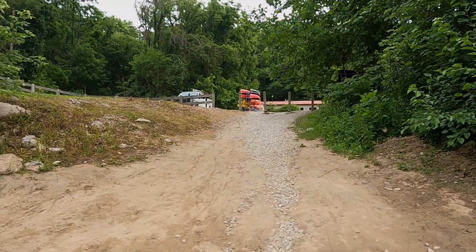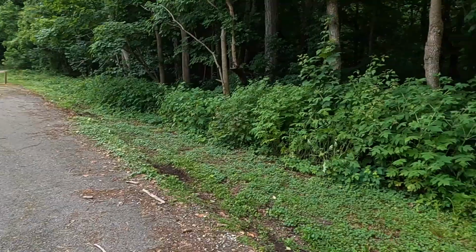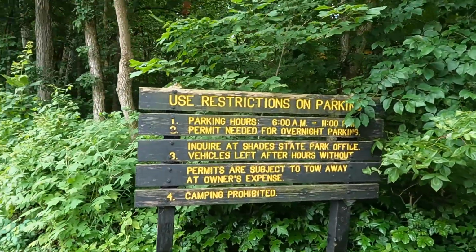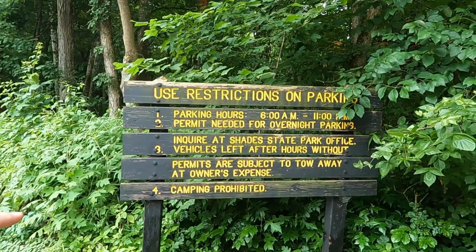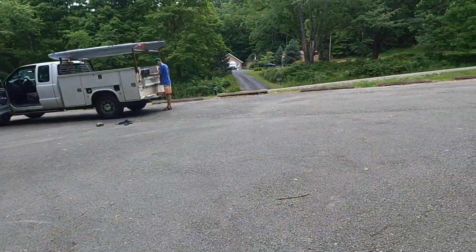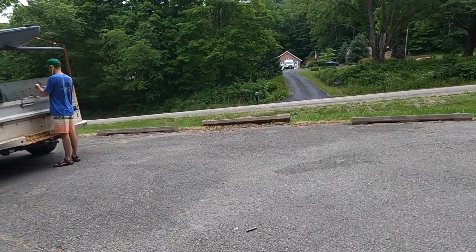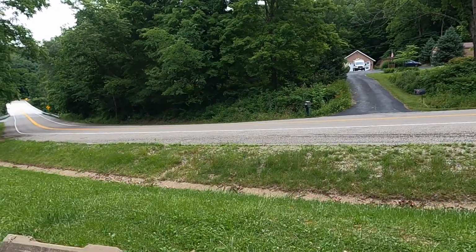It's not too bad. Alrighty, so this is the parking lot we're going to use. It's actually part of Shades State Park, it looks like. Here's the sign with all the rules. Got a 6 a.m. to 11 p.m. Overnight you need a permit. It's kind of a walk to get to the river or the creek, but I'll show you here in a second where we pull out.